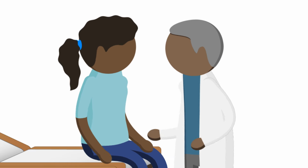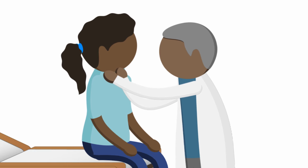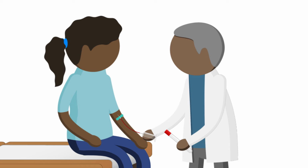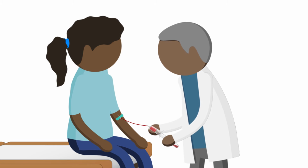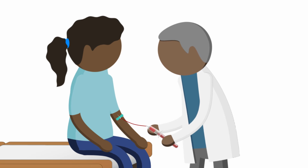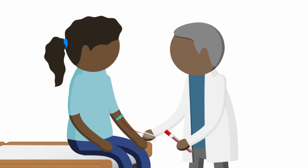This could include checking irregularities on the skin or feeling for swelling in lymph nodes, in areas such as your armpits or neck. In some situations, the examiner may request a blood test, since many infectious diseases and hematologic and lymphatic disorders affect the blood directly. Blood tests may also be required to check for white or red blood cell counts.